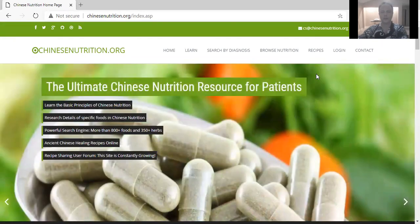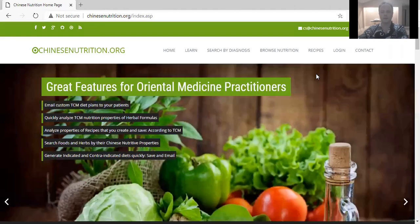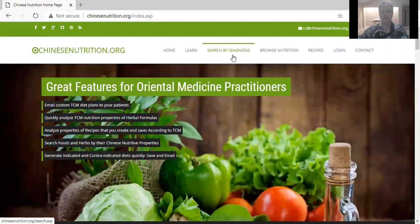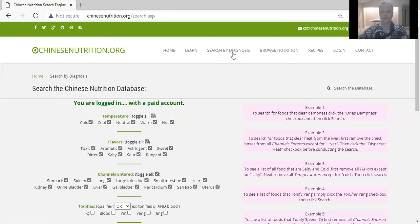The topic I'd like to discuss next is a very basic concept in Chinese nutrition, but quite foreign to many Westerners. We're going to be discussing temperatures and flavors today. So if we go back to the search by diagnosis area of the website, you can see that you have several temperatures encompassed by the website: cold, cool, neutral, warm, and hot.